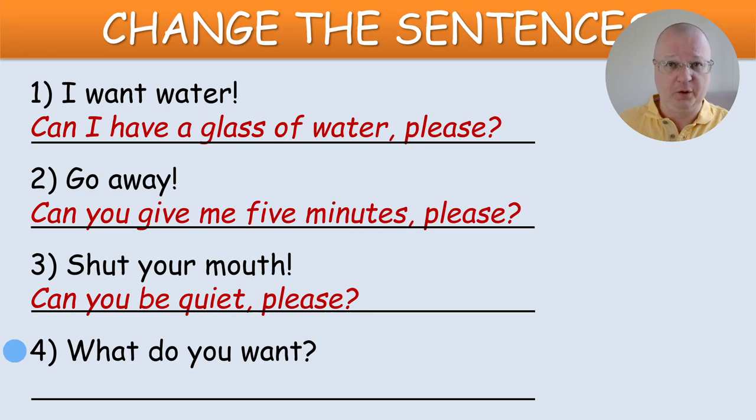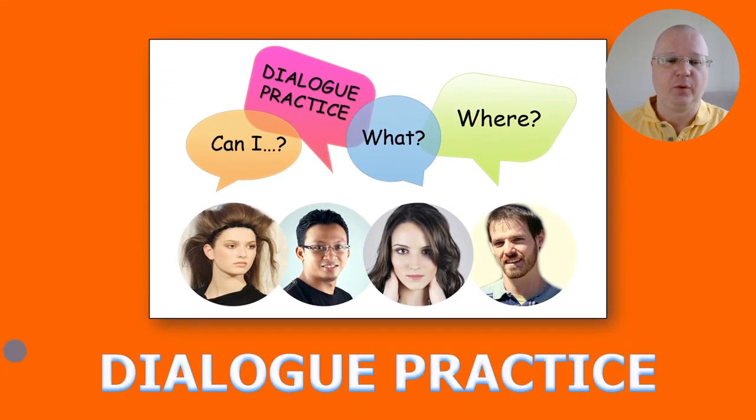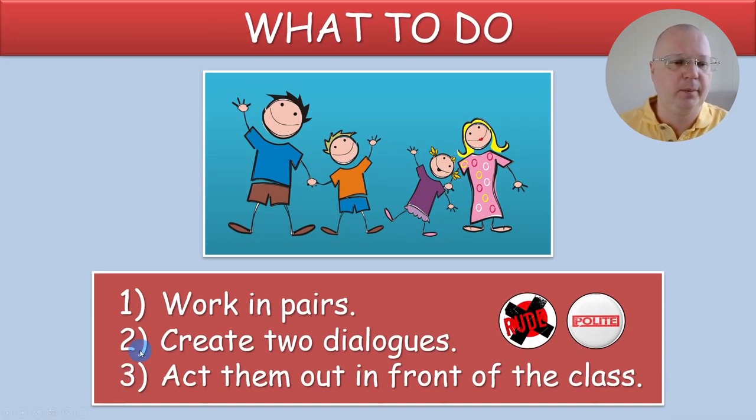And 4, what do you want? How may I help you? Or what can I do for you? Okay, dialogue practice. So this lesson is geared towards dialogue practice. So your students need to create dialogues at the end. They're going to be working in pairs and they need to create two dialogues. One rude and one polite. And then they need to act them out in front of the class.